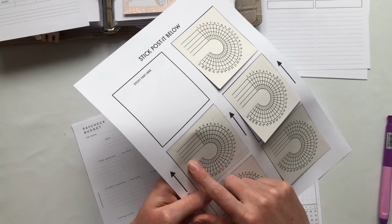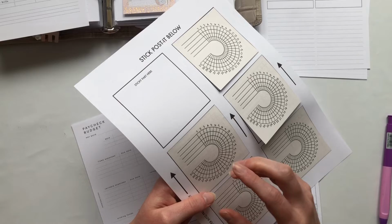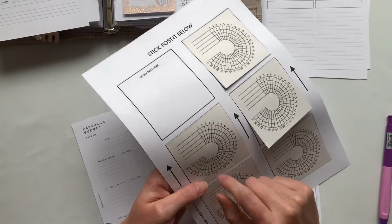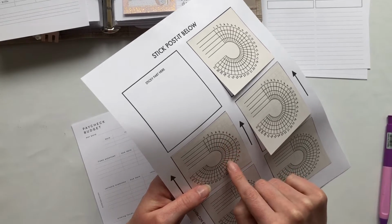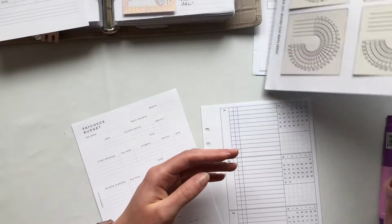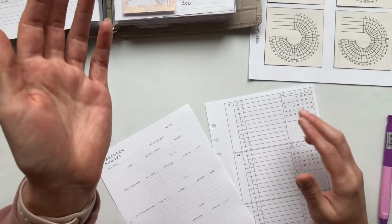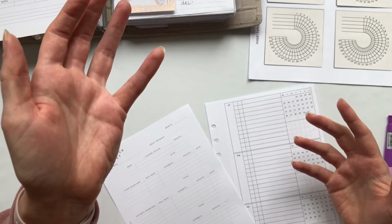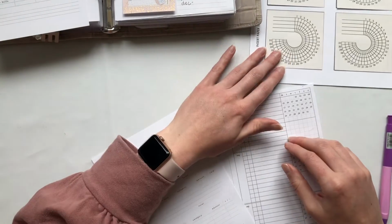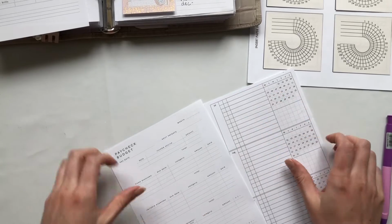So I'll do maybe a circle for less than $10, a triangle for under $50, and so on and so on. And then I will write those symbols in the squares for the day, depending on the category. So that's another really great visual of how to track your spending. Like my over $100 is a big black box. So if I start seeing lots of big black boxes on my sticky note, I know that I'm in trouble. So that's one way I use that.